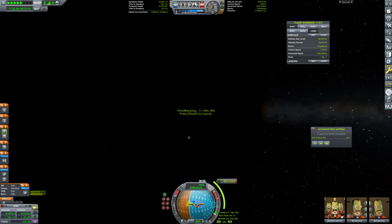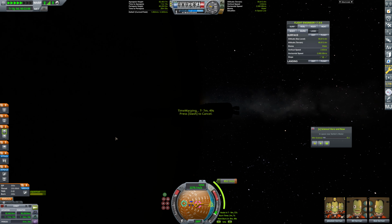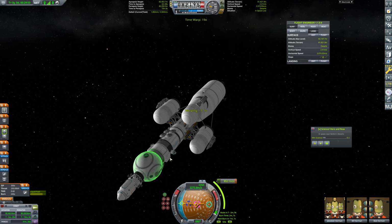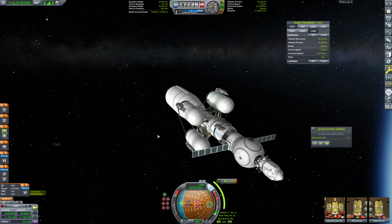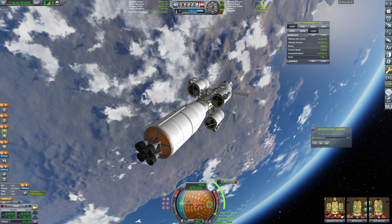Beautiful. Another 10 minutes on the warp. Oh, we should probably extend solar panels, shouldn't we? That would probably help. We'll extend this solar panel. We don't want to run out of power. Luckily, we've got these batteries, and so we've got a lot of power. I'm not extending the Gigantors. We are not intending to extend those.